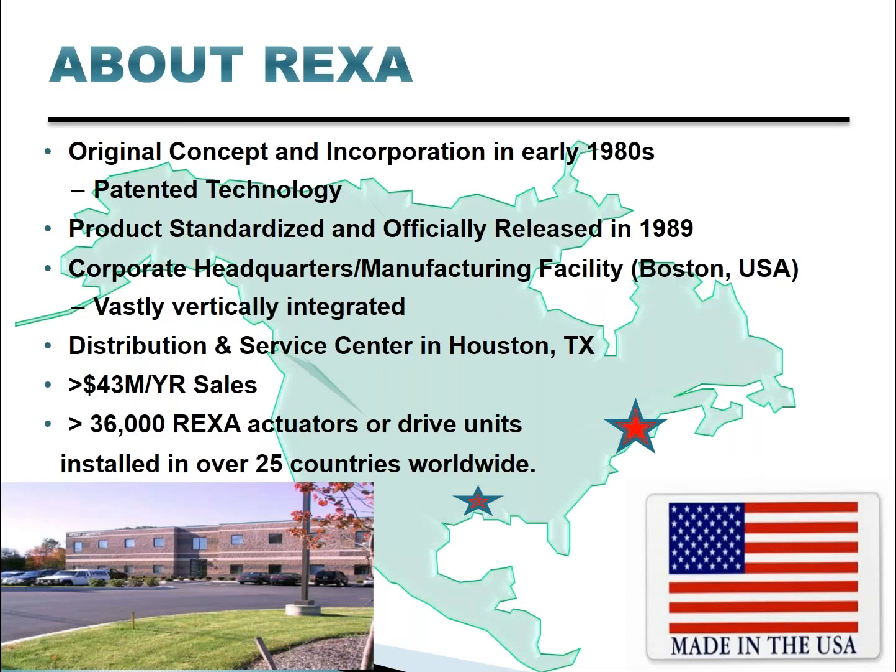So, REXA company information. The unique actuator patent and concept and company began as a small startup in the early 80s. After trial and error, the first generation model was installed in multiple industries in 2001. In 2008, the X2 generation contained key features that built upon the core technology to make it rugged and reliable. REXA's rapid and consistent growth continues with over 36,000 actuators and drive units sold worldwide. With headquarters near Boston, Massachusetts, and a service and distribution center in Houston, REXA continues to expand and grow, focusing on key industries such as metals and mining, power, and oil and gas.